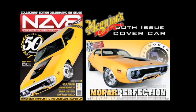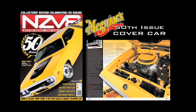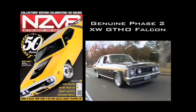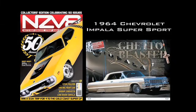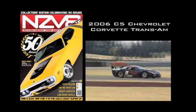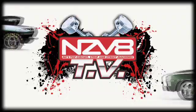Issue 50 is on sale this Monday and features some of the best feature cars ever, such as Brent Hyde's 900 horsepower Hemi Road Runner, an original GTO Phase 2 Falcon, the country's best lowrider Impala, and an insane space-framed GT1 Corvette race car. Actual pictures will not be moving in a magazine.